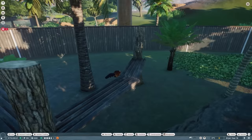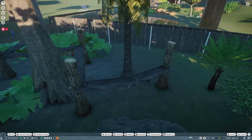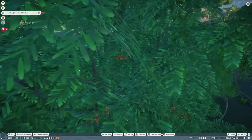Oh, look at them. They're using our platforms. Very cool, and they can climb down the tree. I did put a little ramp on this side as well. If they're feeling lazy, they can just climb the ramp. Don't climb a lamp, they're a bit warm.